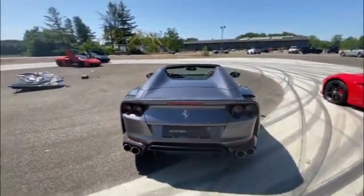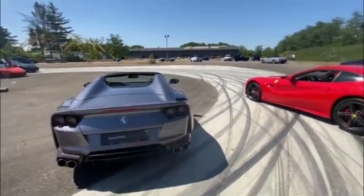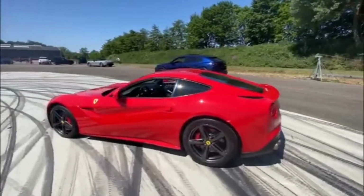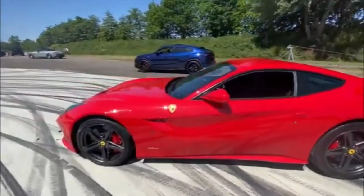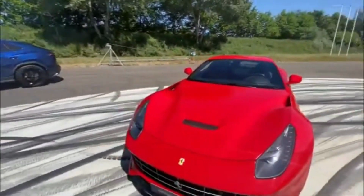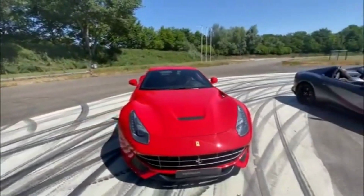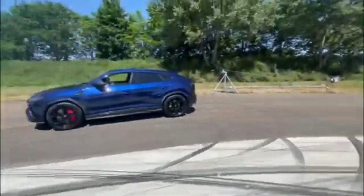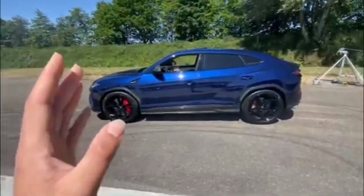You know, I'm seeing this car here, and even if you have a bad day, it doesn't matter. When you see this car or type of cars like this, it gives a smile on your face. Really nice. We have got here the Lamborghini Urus.